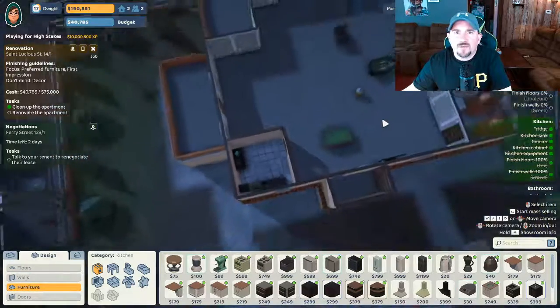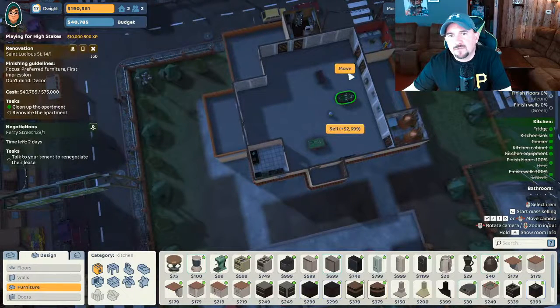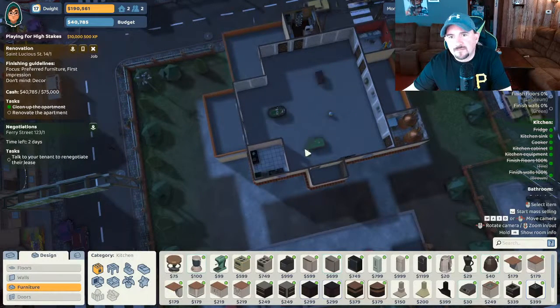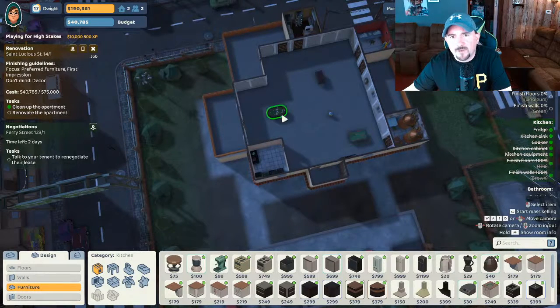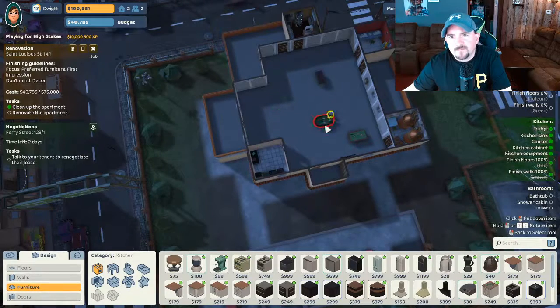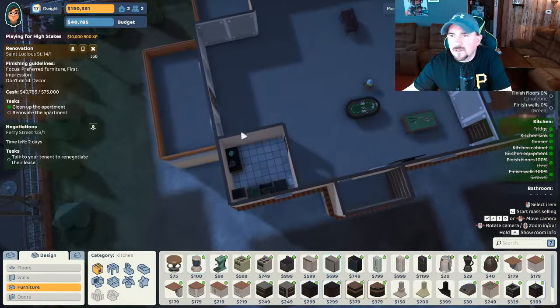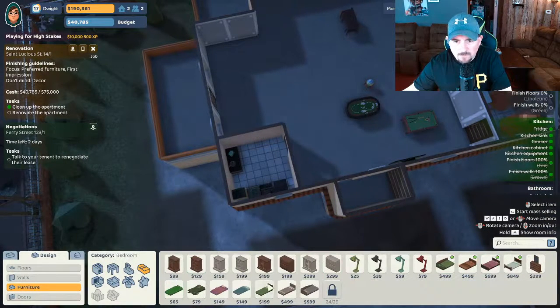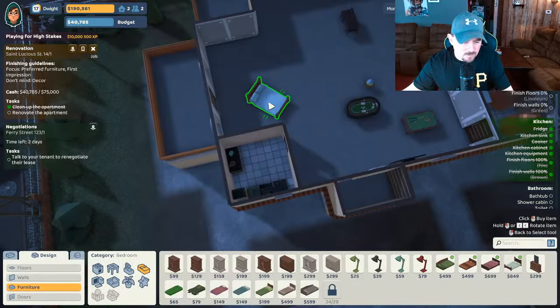Okay, where do we put a bedroom? That is another question. Let's move this. It doesn't seem to matter as long as everything has. Oh, you know what? That could be the bedroom right there. This area right here. Okay, we need a double bed. Sure, that's a single bed. We need a double bed here.